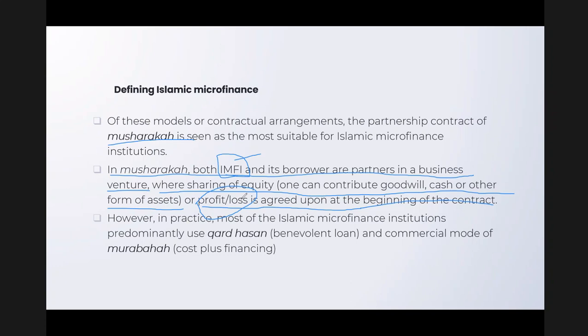However, in practice, most of the Islamic microfinance institutions predominantly use Qarz-e Hasan and the commercial mode of Murabaha. If we talk about what Islamic microfinance institutions are actually doing, they are not much into Islamic equity, that is Musharaka. The Musharaka based model is not being followed by them. So then what is being followed by them? They are mostly following the Murabaha model.